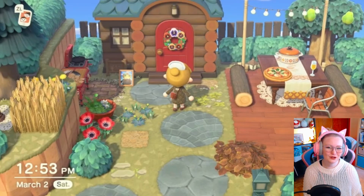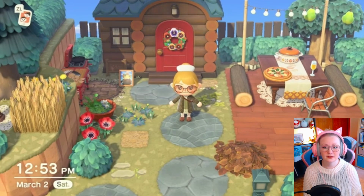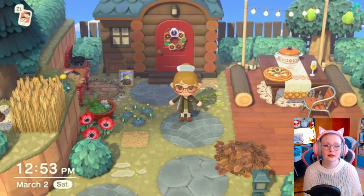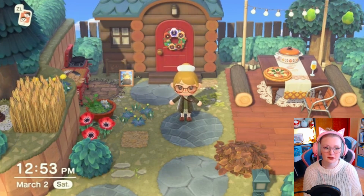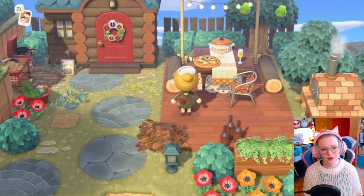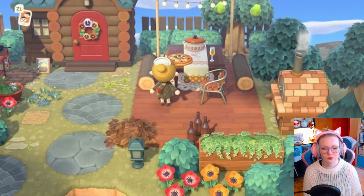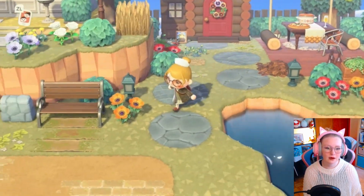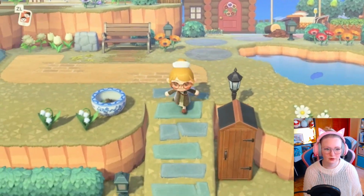Boomer is so cute. He is the foodie, and he's also a little bit of a hoarder. If you go into his house, he's got a lot of stuff in there. So he tends to cook outside and have people over. He's got a little pizza oven over here. So of course there's pizza there. He's got a casserole dish. And that is the end of the neighborhood area up on these two levels.